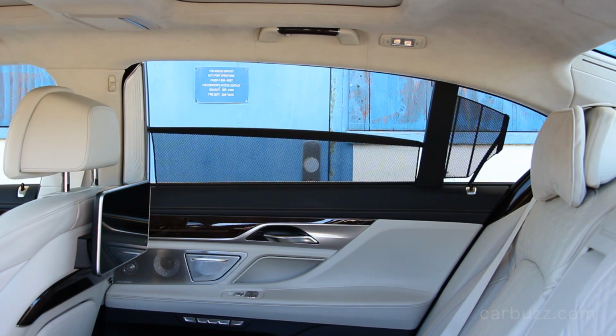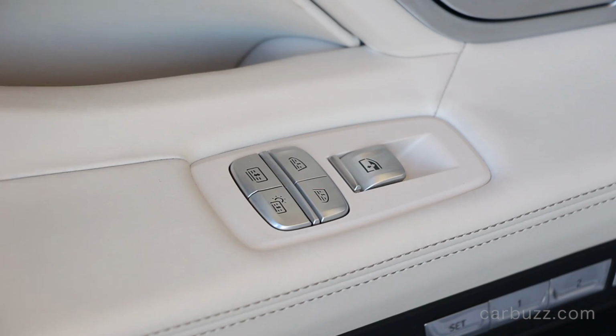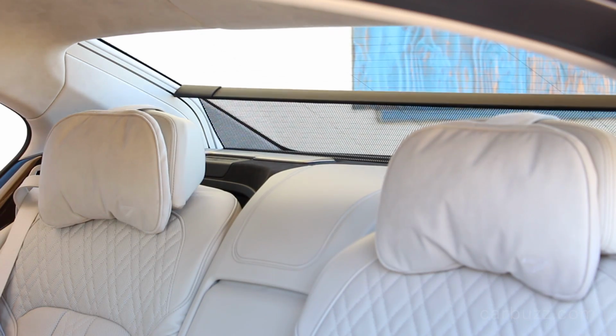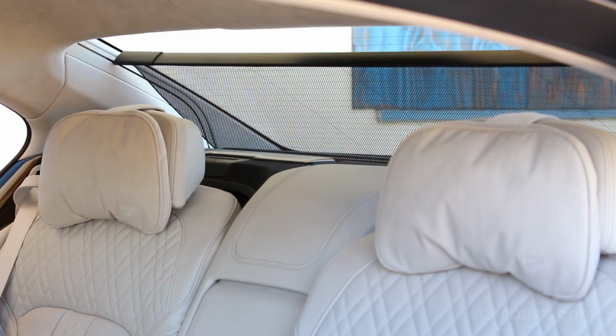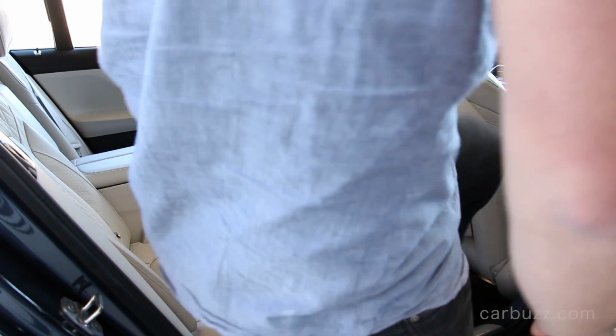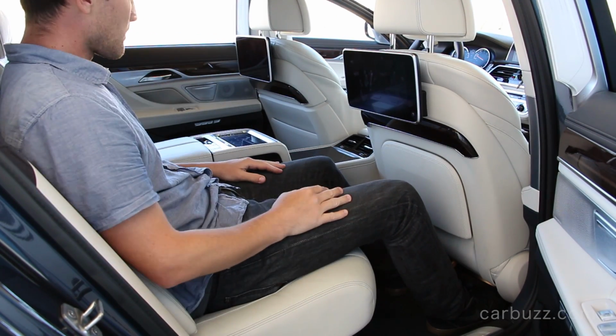And I love this. You can get all the privacy that you need. These sunshades that come in, they keep out the sun. But I saw these features only a few years ago on Mercedes' now defunct Maybach brand, and it's really cool that they're now in a 7 Series as well. It's just one of those little nice things to have.